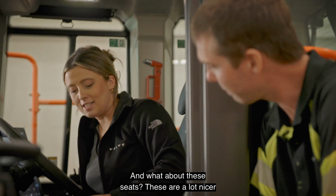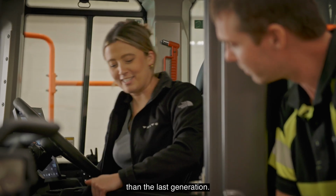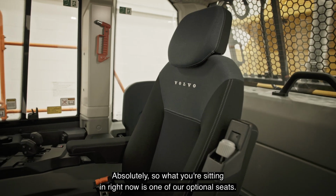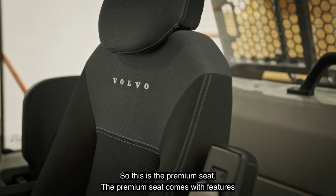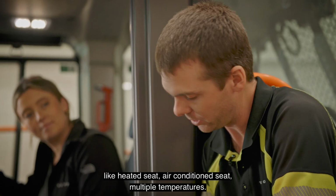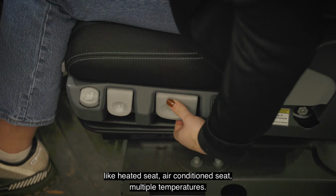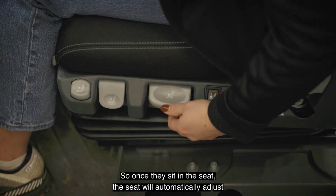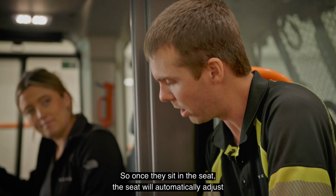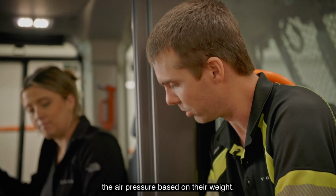And what about these seats? These are a lot nicer than the last generation. Absolutely. So what you're sitting in right now is one of our optional seats. So this is the ISRI Premium seat. The ISRI Premium seat comes with features like heated seat, air-conditioned seat, multiple temperatures. It also is auto-adjustable for the operator themselves. So once they sit in the seat, it will automatically adjust the air pressure based on their weight.